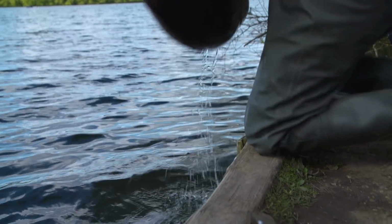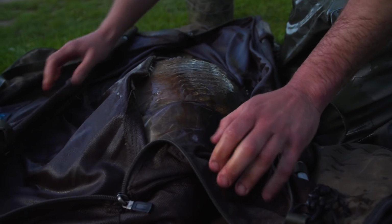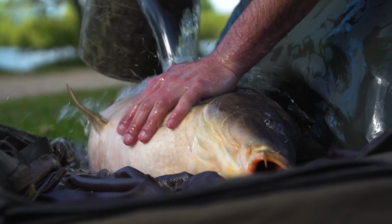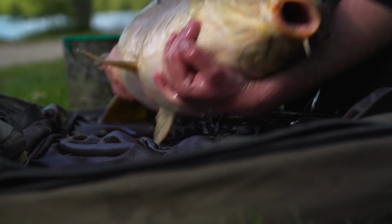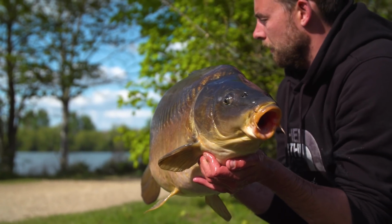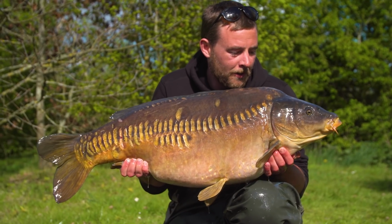You know, that double row linear, he's about as good as carp get. Perfect linear, sort of double row towards his back end, a couple of scales dotted around him. Very stocky fish and very, very powerful carp as well. But not a blemish on him. The colours of him, he's just as good as they get.